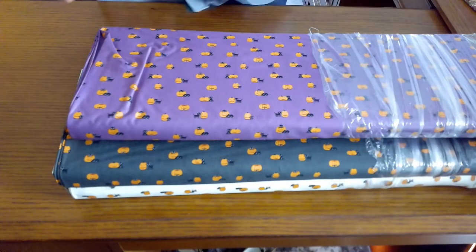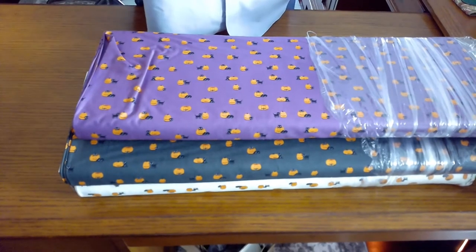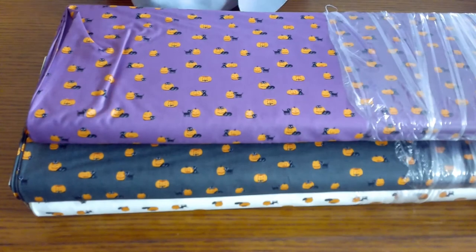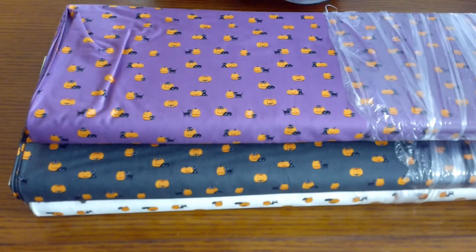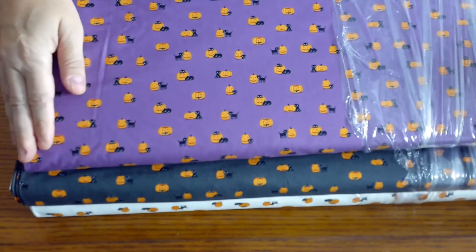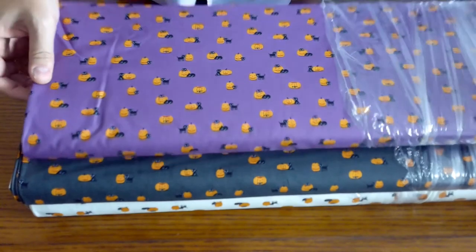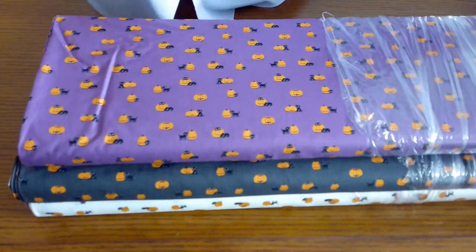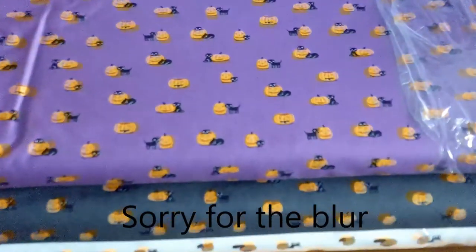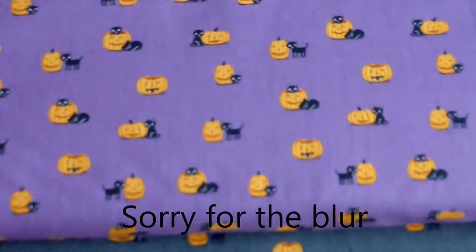Okay guys, so we're back on the other side of the desk after a tremendous amount of technical challenges. I wanted to give you some closer up looks of this fabric, Ghouls and Goodies. So here we've got one of the accent designs. This is on a purple background. Again, these are very difficult to really show on camera. Little jack-o'-lanterns with the black cat, again with the purple background.